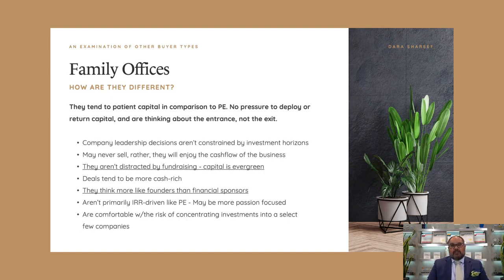And if you watch the private equity webinar I did, that's absolutely the lens that private equity funds look at deals through, because the only way they make money is by selling the company that they bought. Whereas that's not the lens at all that family offices look through. There's no pressure to deploy capital either. They don't have money burning a hole in their pocket. Again, when you're fundraising, you have to show that you know how to put money to work and that you're really good at getting a return out of that. That's not the mandate at a family office.